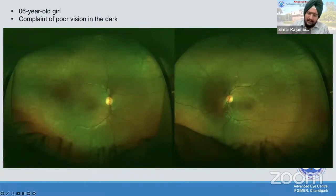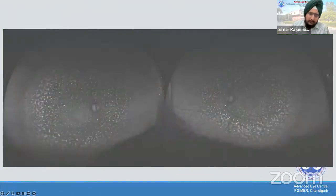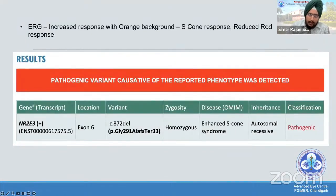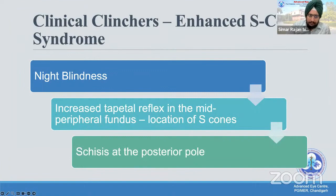Here, the typical findings are this mid-peripheral involvement of the fundus, which can be picked up very classically on autofluorescence, where the involvement is more around the arcades, not in the periphery, not in the center, but around the arcades. And of course, you sometimes get the schitic spaces at the posterior pole as well. And the ERG is also pathognomonic in these cases, where you have a very similar rod and cone response present.